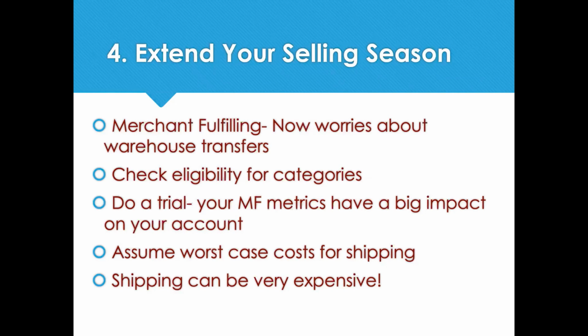So make sure you're checking, the other things are you can merchant fulfill items. Make sure you check to make sure you're eligible to do that. And before you put 50 things available on merchant fulfill, put something that even is at break even and ship 10 items. Make sure you're really clear on how much time it's going to take you to get those.